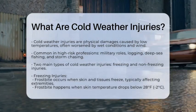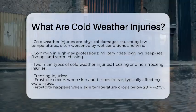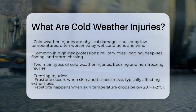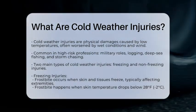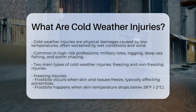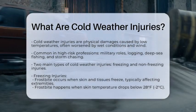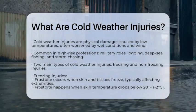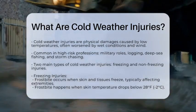There are two main types of cold weather injuries: freezing and non-freezing injuries. Let's start with freezing injuries. Frostbite occurs when skin and underlying tissues freeze. This usually affects extremities like fingers, toes, ears, nose, and chin. Frostbite happens when skin temperature drops below freezing, around 20 degrees Fahrenheit or minus 2 degrees Celsius.